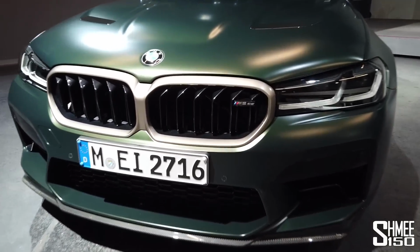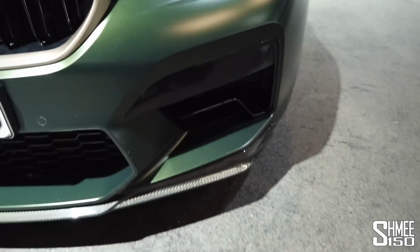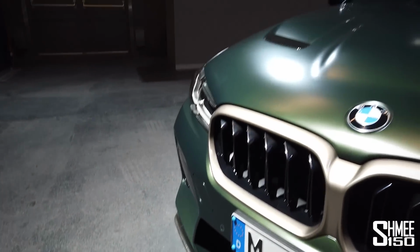Around the front, we still have that kidney grille design, the single frame. We've got the gold bronze accents. You can see the carbon fibre lip around the base, where obviously we have all of the openings for cooling towards the engine.